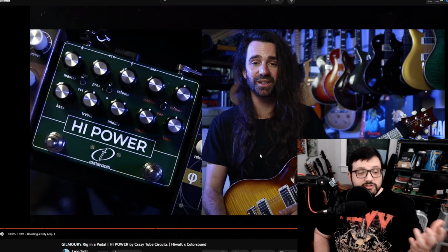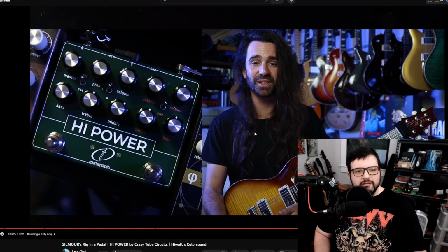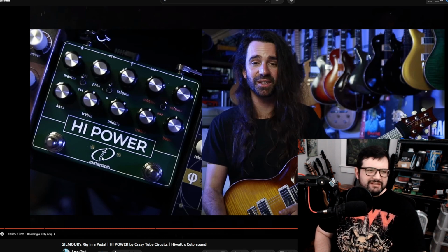And you can also boost a dirty amp with it, which Leon does right here, and he just uses the boost side. So this is a very similar pedal to the Bitor that we just looked at, where you have two things in the one pedal. I think this high power pedal is really cool.